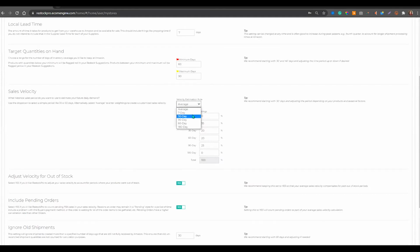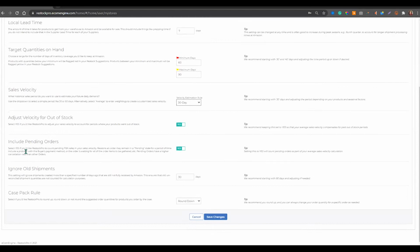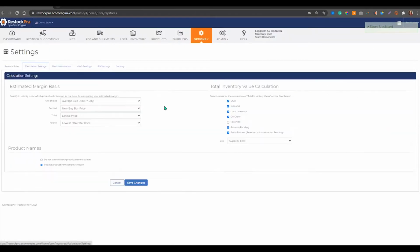Okay. And of course, we have adjust velocity of out of stock. I highly recommend this to a lot of sellers that I work with, primarily because it allows us to look into your past sales where you were out of stock, and we can use this factor to adjust the volume for your restock suggestions. Include your pending orders, ignore old shipments, and case back rules. So you can choose whether you want us to incorporate this for your restock suggestions. The rest of the other calculation settings here, basic information, are actually point and click settings that you can select which ones you'd like to prioritize. But let's go ahead and jump into your restock suggestions page.